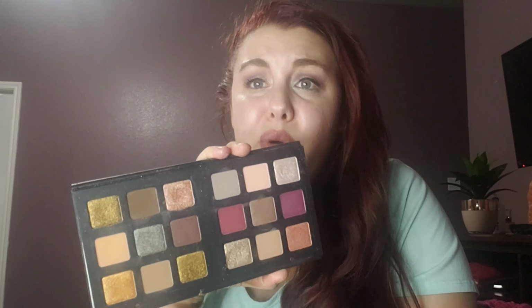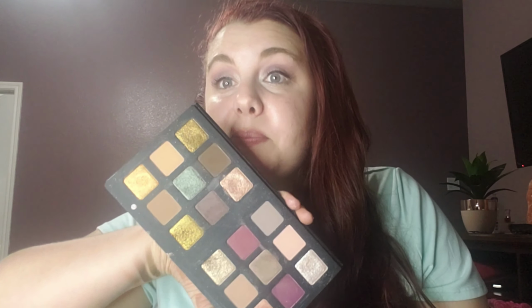But one thing I will say about this palette is women of color can totally use it. You just have to build up some of these colors. But this palette gets messy quick, because this one is like my gold palette with the topper shades. Like these two right here, if you just kind of rub a little, it kind of gets messy.